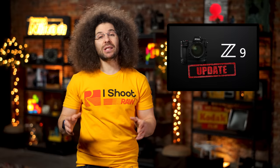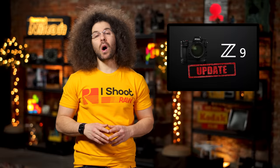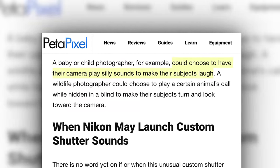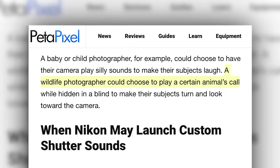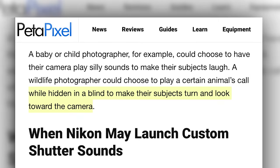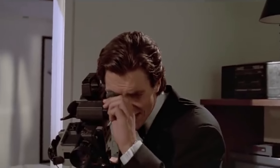Now, Petapixel says this might be useful and gives us a few examples of how. And I quote, a baby or child photographer could choose to have their camera play silly sounds to make their subject laugh. A wildlife photographer could choose to play a certain animal's call while hidden in a blind to make their subject turn and look toward the camera. And porn photographers, well, they might use, yeah, well, never mind.